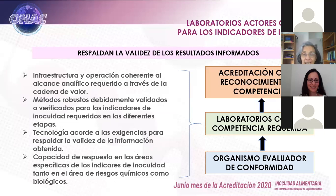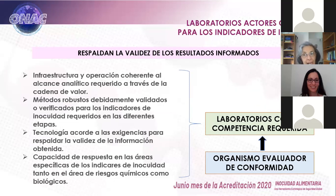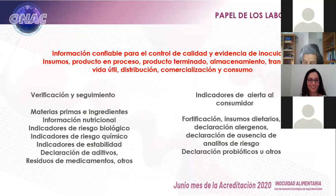So, in the case of biological management, such as probiotics and others that are claimed under this condition. For these cases, we find overall that the labs end up being critical actors for the indicators of safety. Why? Well, because with their outcomes, they're endorsing the validity of the outcome that is being reported. So what do we need to really bear in mind? Well, we need the infrastructure, and for them to have coherent operations with the analytic scope that is required through the value chain.